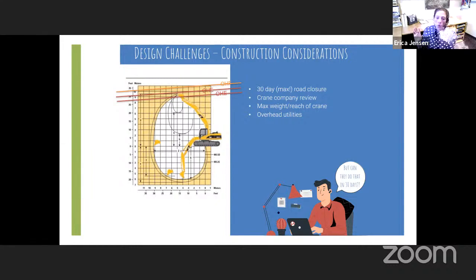So we wanted to reach out to the crane companies. We, of course, did not want to then preclude them from bidding on the project. So we reached out to all the crane companies just to see what their thoughts were. Could they do this? Can they put a heavy concrete culvert into where it needs to be with this overhead line above? So then what we looked at is, we have our excavation limits here.